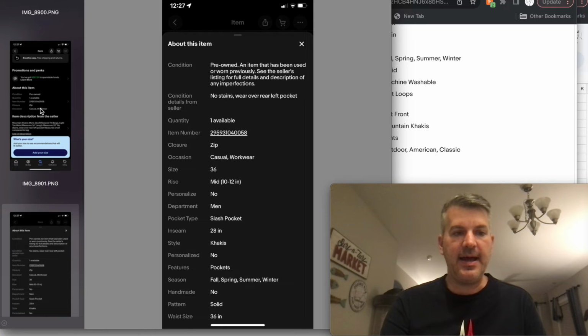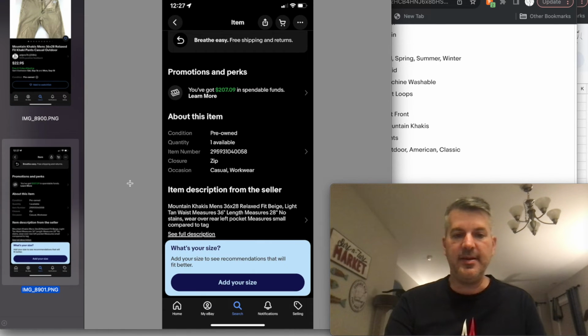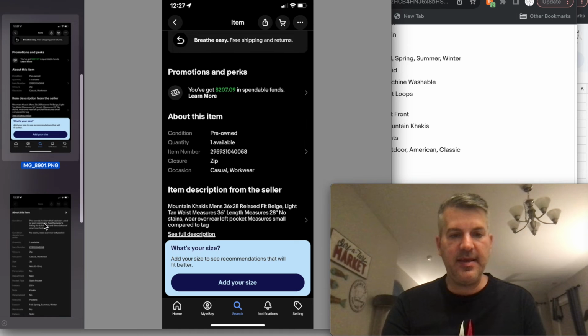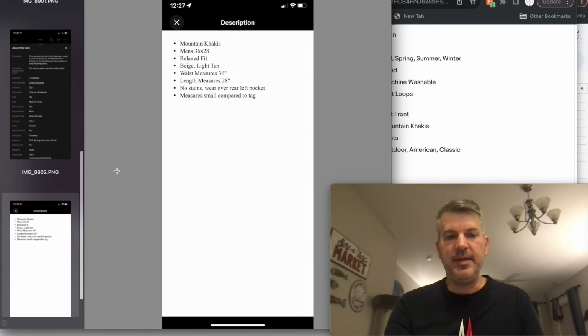And that's why I recommend also adding it to the description, because your description does show. And if you keep it short, it will be visible from this screen. You can see mine's right here. No stains, wear over rear left pocket. Measures small compared to tag. And then if they do tap into that item description, it's going to be there as well.